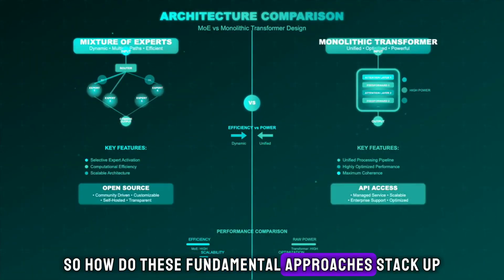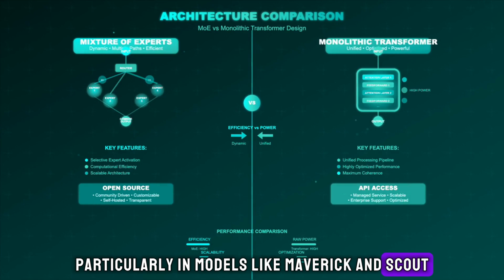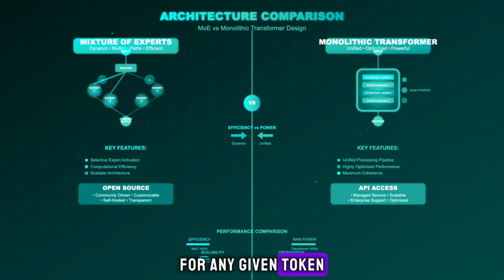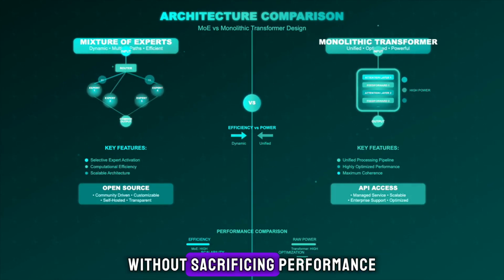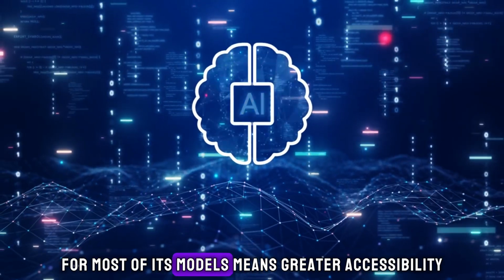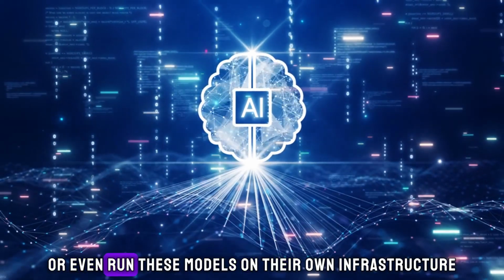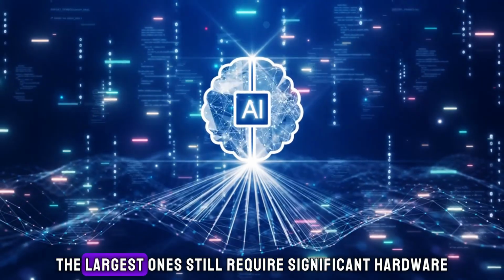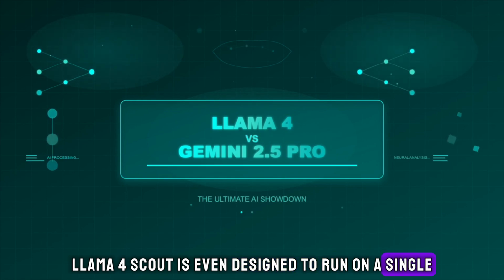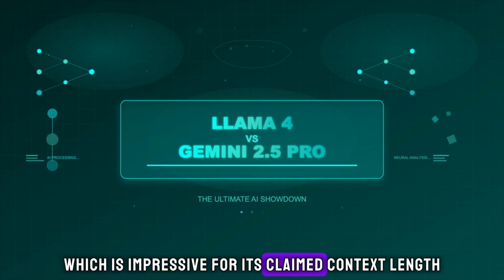So, how do these fundamental approaches stack up? Llama 4's mixture of experts, particularly in models like Maverick and Scout, is designed for efficiency. By only activating a subset of its parameters for any given token, it aims to reduce computational cost without sacrificing performance. This, combined with Meta's open-weight approach for most of its models, means greater accessibility for researchers and developers who want to fine-tune, customize, or even run these models on their own infrastructure, though the largest ones still require significant hardware. Llama 4 Scout is even designed to run on a single NVIDIA H100 GPU using int4 quantization, which is impressive for its claimed context length.